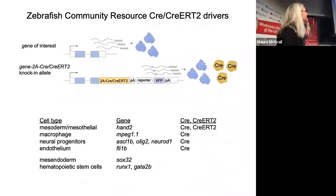Great question. So for all of these genes, just in case something doesn't work, we always target at two locations: early in the coding sequence and at the 3' end right before the translation termination codon. And what we have found is that for everything except mpeg1.1 Cre, they all work. Full disclosure, we have an mpeg1.1 Cre line where we integrated it at the 3' end before the translation termination. It doesn't work. We don't know why. No idea.